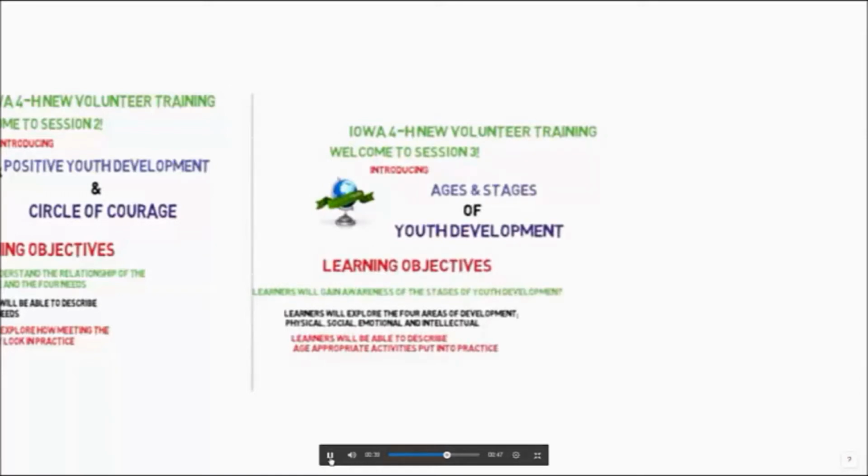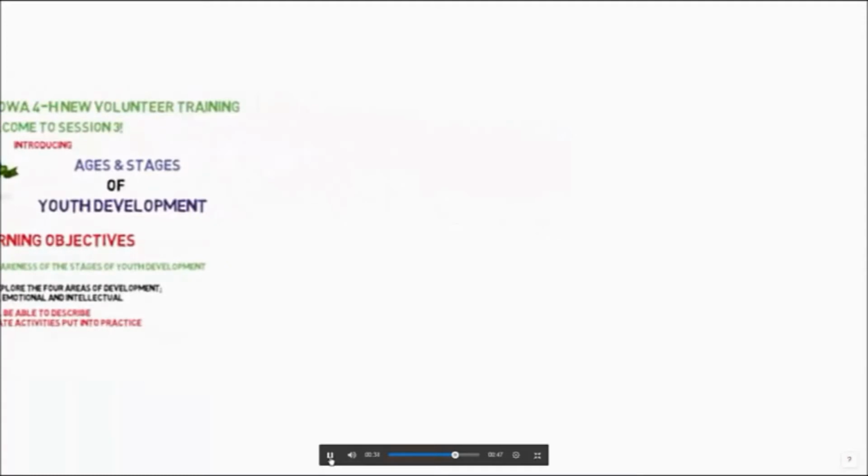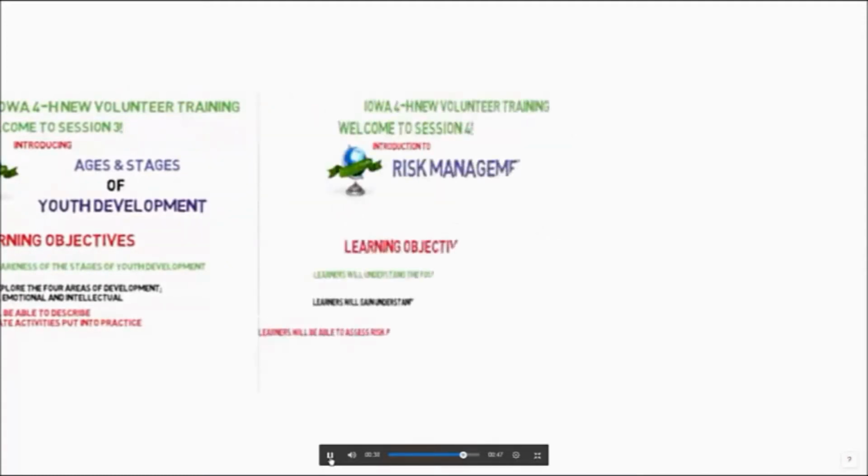This will cover ages 6 to 18, so the volunteers will learn all about learning styles, physical, emotional, social, intellectual development for those ages. And the last one will be risk management. The volunteers will go through information pertaining to risk management, and they will learn all about what they need to know as a volunteer regarding risk management, and certainly will give them insight into questions that they might have for their CYC.